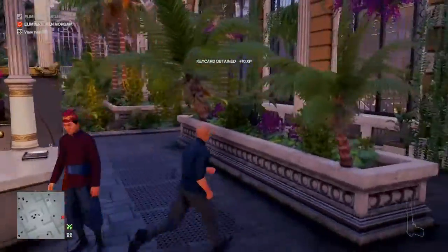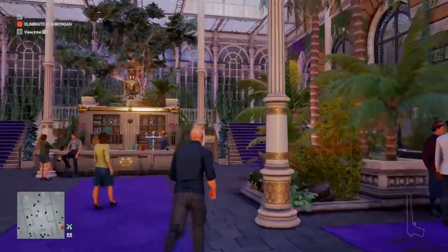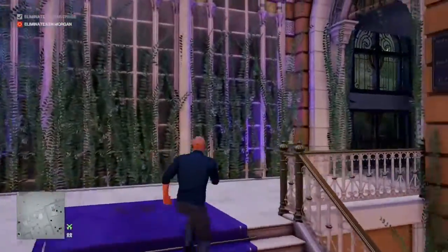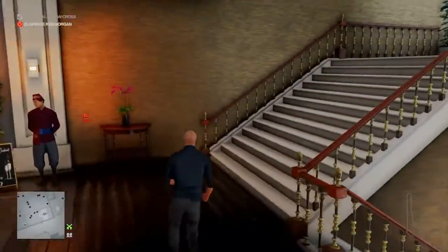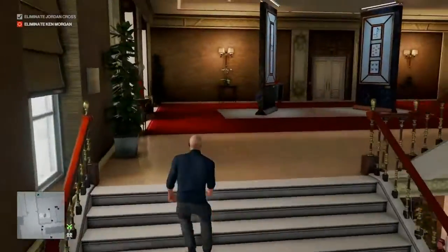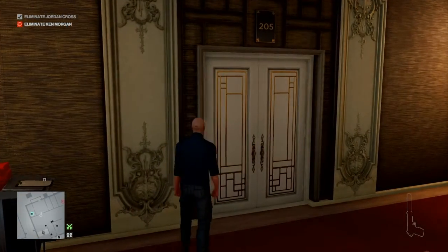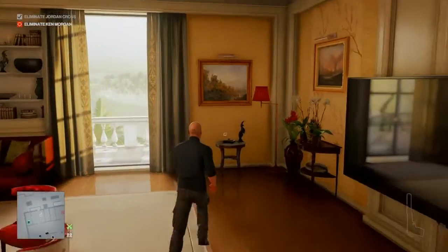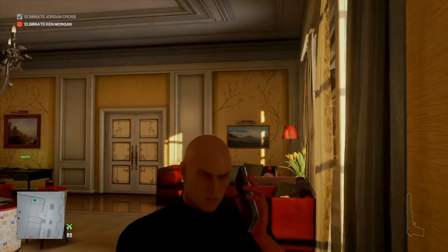There we go. So we're going to now make our way up to our hotel suite, and once there we are going to call for room service and acquire ourselves a housekeeping outfit. When we call for room service, we'll either mention the bed, the minibar, or the toilet. Either way, the result will be the same. So here we are at our suite. We're just going to make our way to the back of the room and call for our next outfit.